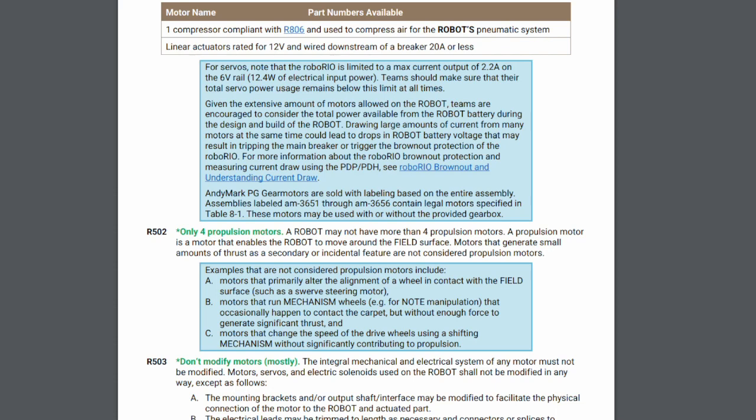For more information about the RoboRio brownout protection and measuring current draw using the PDP/PDH, see RoboRio brownout and understanding current draw. AndyMark PG gear motors are sold with labeling based on the entire assembly. Assemblies labeled AM3651 through AM3656 contain legal motors specified in Table A-1. These motors may be used with or without the provided gearbox.